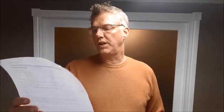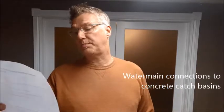The background: the company was engaged on a construction project at the intersection of King Street and Heart Lake Road in Caledon, Ontario. The job consisted of the resurfacing of a portion of King Street, including water main repairs. On January 14th, 2019, 3 workers from the construction company were laying water pipe in the bottom of a trench to connect to a concrete catch basin.